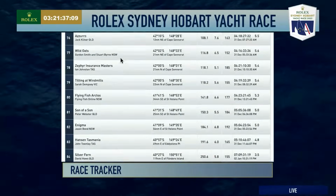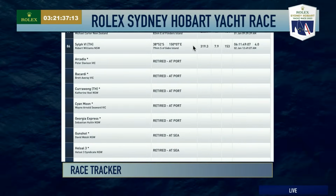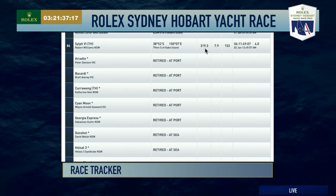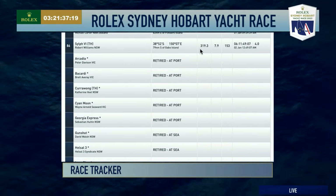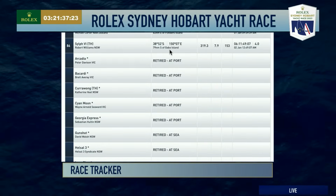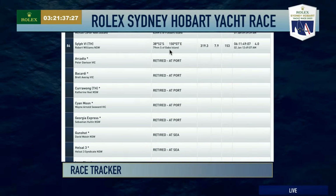She's got a lot of supporters out there. And Sylph 6 is doing 7.9 knots, 319 miles to go. So she's not quite halfway. She's south of Gabo Island by 79 miles, so she's well in the Strait. She's made some good headway overnight. Over 400 miles to go, so they've actually covered about 80 odd miles.